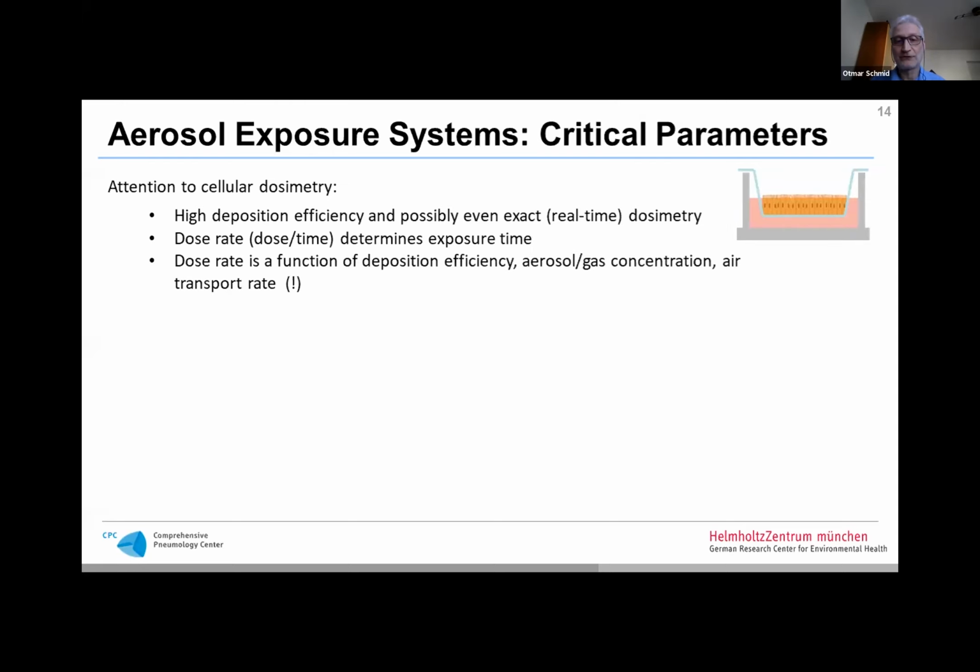We want high dose rate. Why? Because that reduces the amount of time you have to sit there to get the dose you want delivered to your model. And ultimately, this dose rate is a function of the deposition efficiency, the concentration, the exposure of aerosols and the air transport rate. So it's a relatively complicated function and not always easy to handle all these parameters.